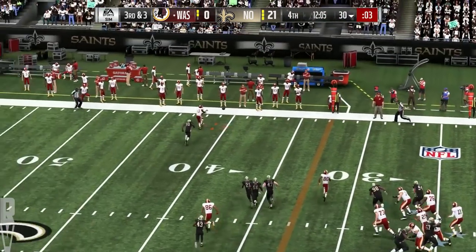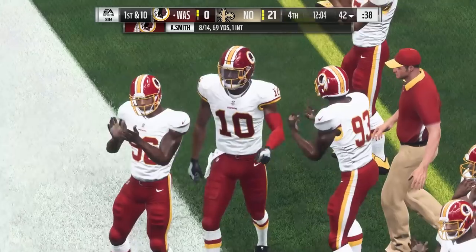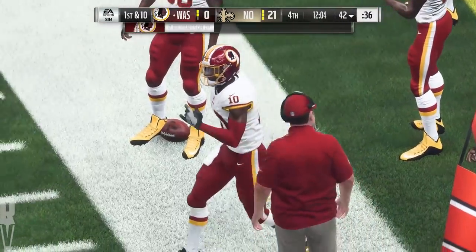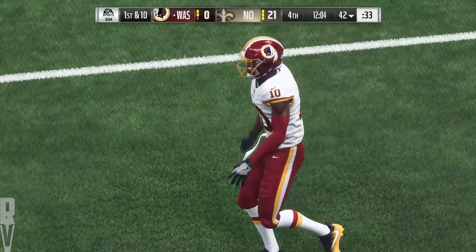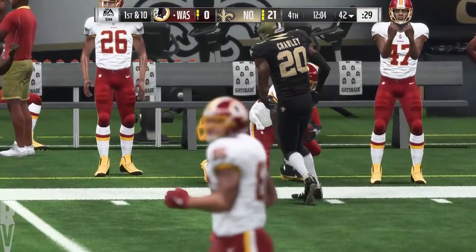Smith on third down. Toward the sideline. Did he keep the feet in? Yes, he got them both down, says the side judge. And that's good enough for a first down. That's good for a Redskin first down. Richardson on the reception from Smith.